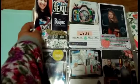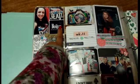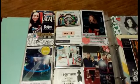I just wanted to show off my new shirt. I've been searching for a Beatles shirt and I found one, and I love it. I found it at Target where my daughter works.